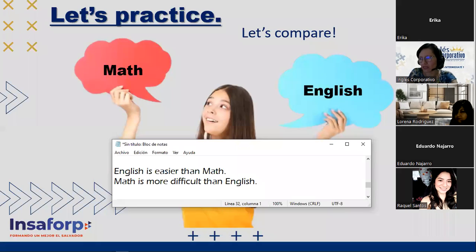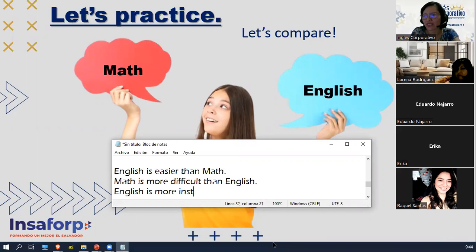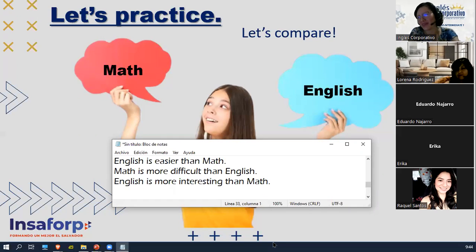What about the rest? Any other example that you can give? Thank you, Erika. Any other example? Let's see, bear with me. What I would say is English is more interesting, right? It's more interesting than math, okay? Obviously, because I like the language, right? Pero para alguien que le encante la mate va a decir, no, math is more interesting than English, right? I like the language, me gusta el idioma, y pues I think it's very interesting. Pero si tengo que elegir entre las dos, I will have to say English is more interesting than math, right? I will run away from math, okay?